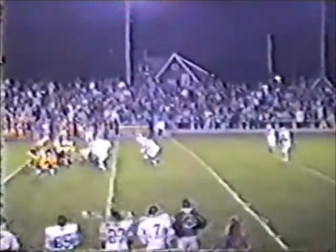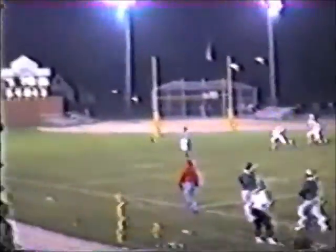I saw that coming. 49 yard line. Pass is incomplete. And a decent center. The ball goes into the end zone for a touchback. Ball on the 20-yard line. First.